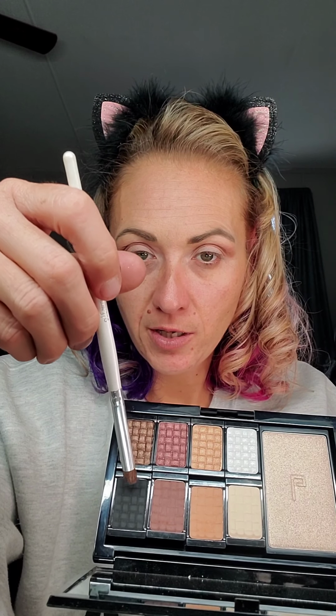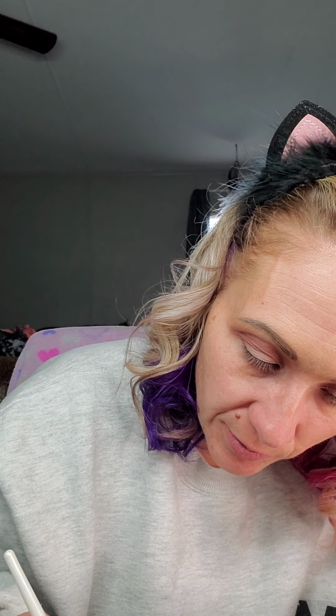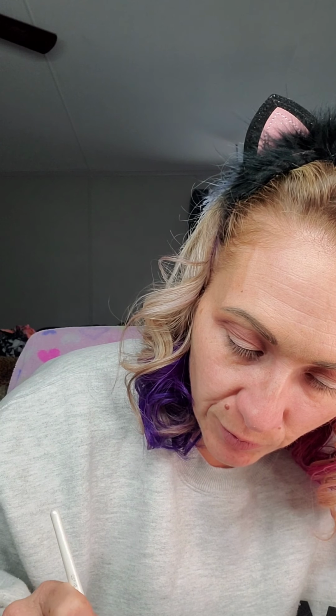So next up, I think I want to dip into this color and maybe add a little bit of the black to it just to deepen it a little bit. The color is going on super well. That was mixing it with that much black and then putting it into the pan and mixing it up together.